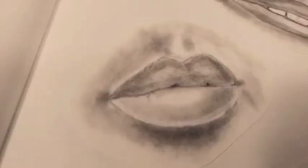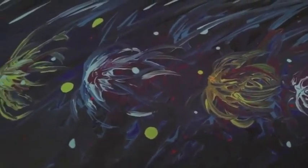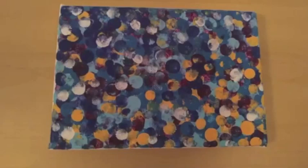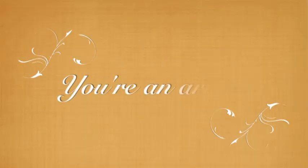Now, before I leave you, I only ask that on days when you don't feel like an artist anymore, you remember that Vincent van Gogh said, "If you hear a voice within you say, 'You cannot paint,' then by all means paint, and that voice will be silenced." And if all you can paint are dots, well, those dots are awesome, and you are still an artist. And that's about it. Congratulations! You're officially an artist.